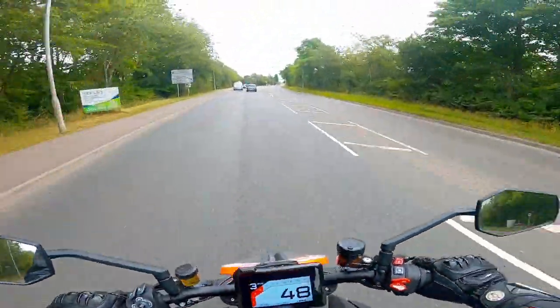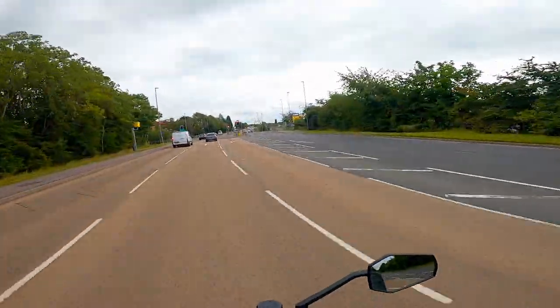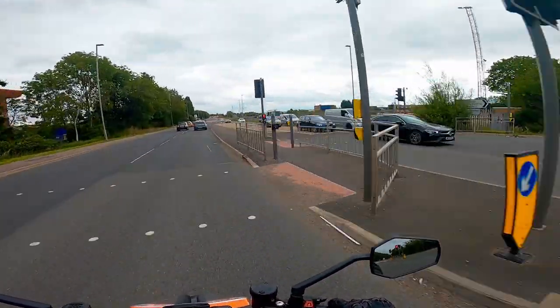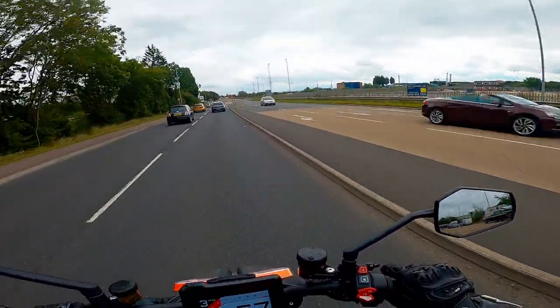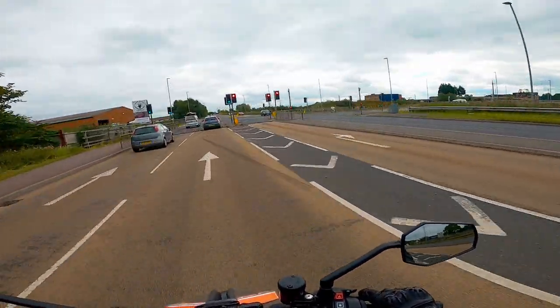All the switch gear looks really nice and premium. Again, similar to the Tuono really. The Ducati obviously was a touch of a step up, but you know, you pay for that. Oh my god, you can feel that power. The front end's just wanting to be twitchy.